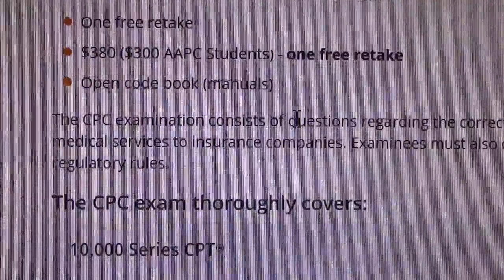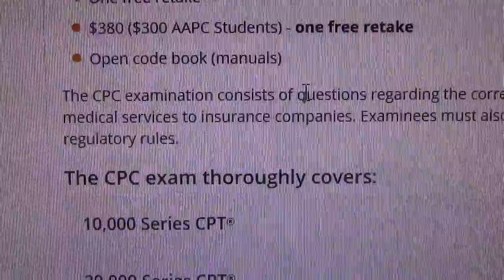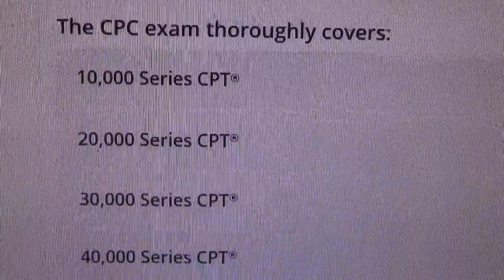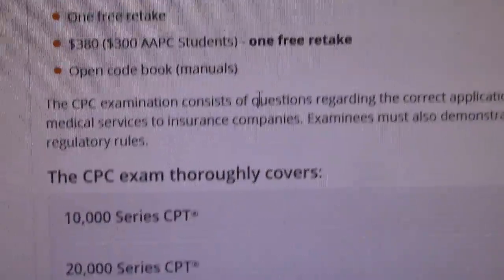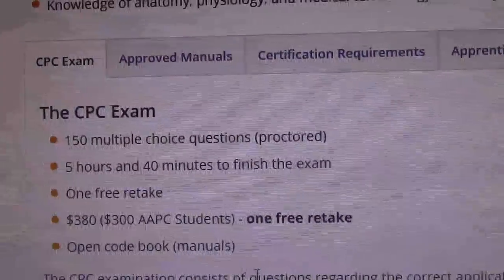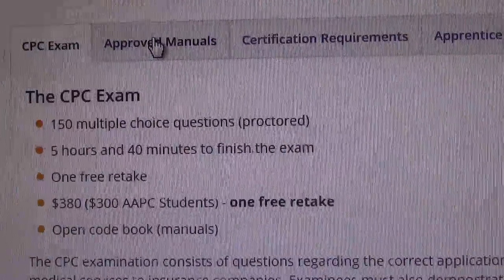And then it is an open code book manual, which we all know in order to code, we're going to need to open our code books. And it talks about what the exam covers, and it takes you through all of the series of your CPT book. But let's not go there. You guys know that. There's different sections of your CPT book. Let's go back across the top here for the approved manuals that I mentioned to you. So we're going to click on that approved manuals.